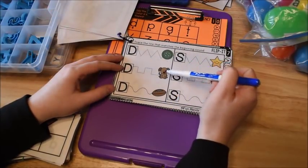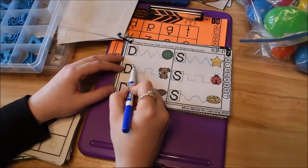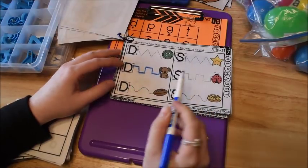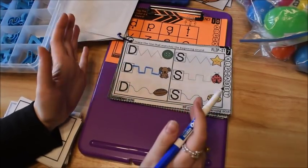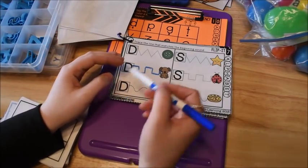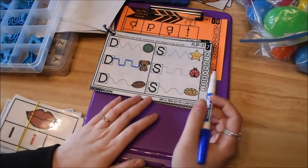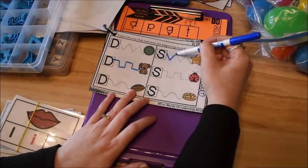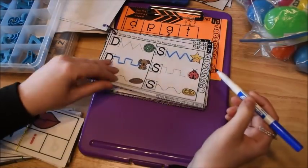So which one of these pictures starts with D? It would be dog. So he would have to trace these little dots. So it's not only working on beginning sounds, but he's using his fine motor a little bit too. And then this one, he would trace S to star.